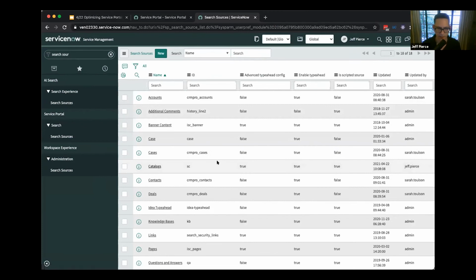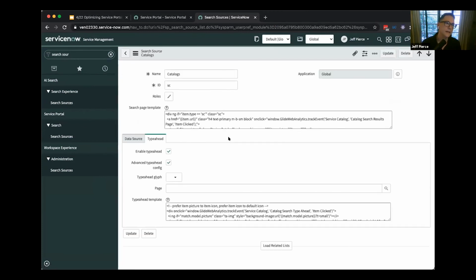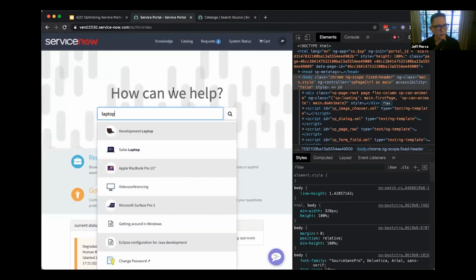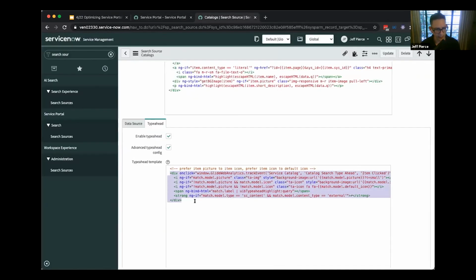Catalogs. Okay, and we're going to go to our type ahead template, right? So this is what's determining what shows up here. That's the HTML template for it. And we're going to leave all of this as it is, but we're going to add something in. So this is where our actual text prints out.